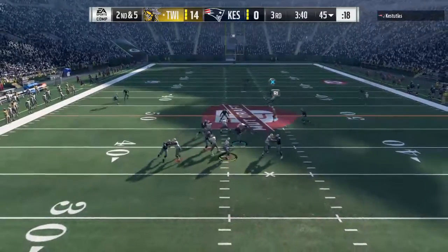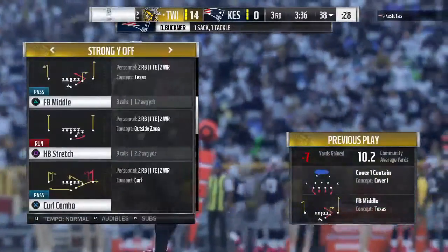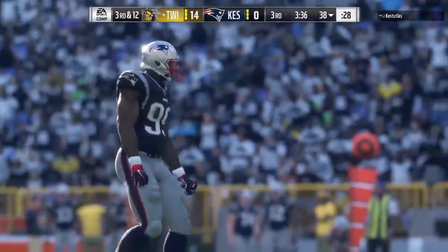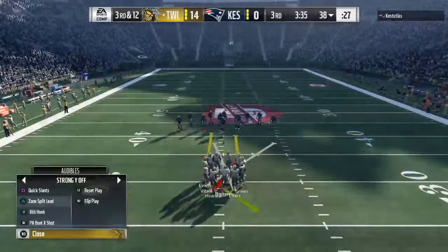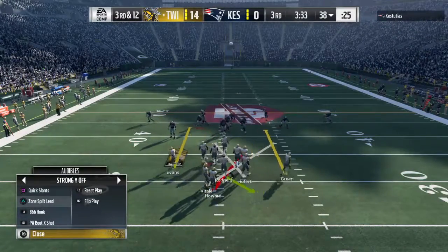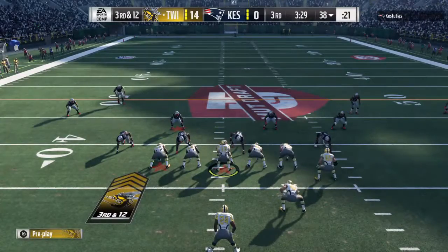On second down, here's Rodgers. The Pats are going to get there. Down he goes. DeForest Buckner breaking through to get him for a loss of 7. And they weren't in zone coverage. They were in man, and each man did his job. And that looked like vintage, old-school coverage, didn't it?